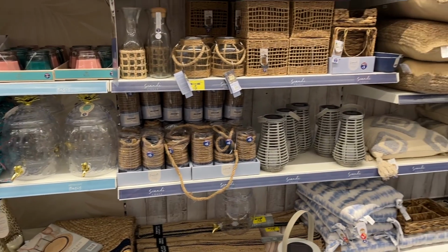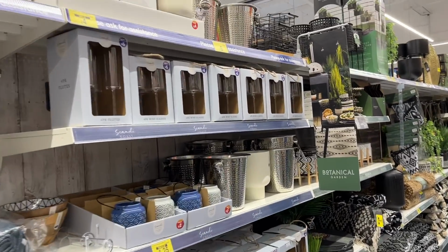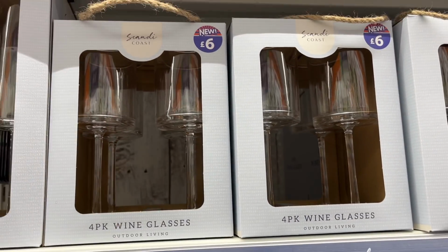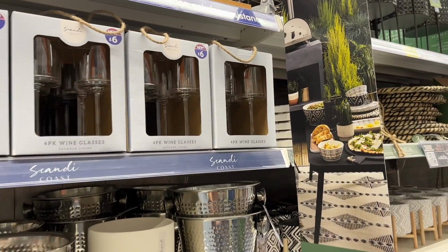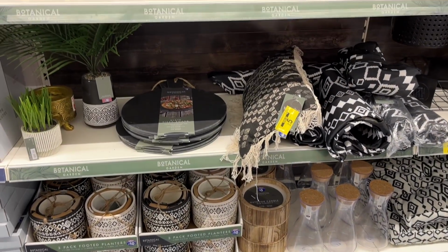Obviously love all of the rope and the blues and whites. Anything vaguely coastal. Oh, I saw these the last time I was here as well. These are gorgeous for plastic glasses. So nice. They've got the wine glasses and then the champagne flutes as well. Four pack for £6. Not bad at all, because plastic glasses can be a little bit naff sometimes, but also quite expensive.